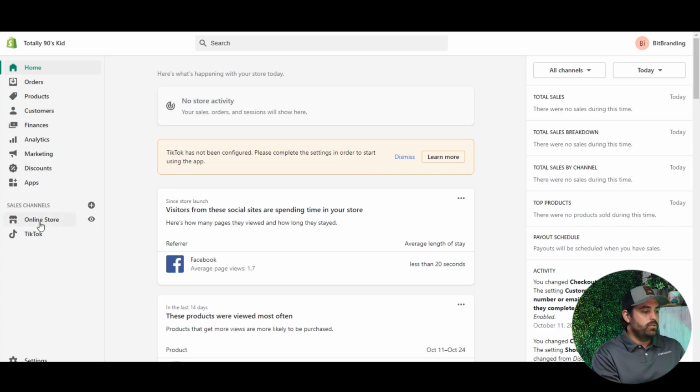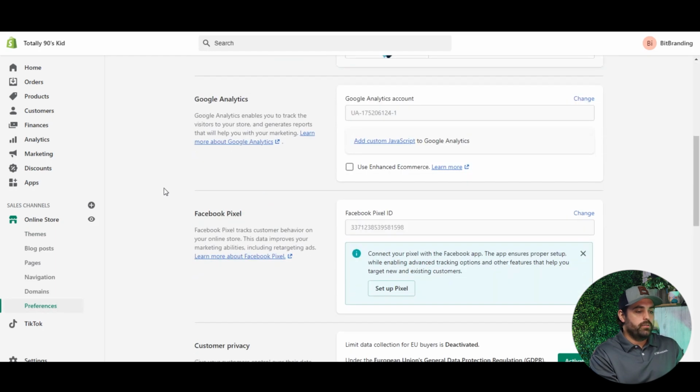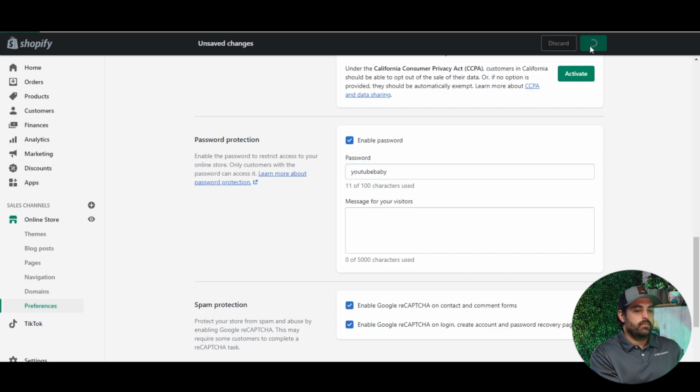So in order to do that, you wanna go to online store, preferences, and then in here, we're going to password protect the store for a little bit. We're gonna click on enable password. I'm gonna change that to YouTube baby, save.